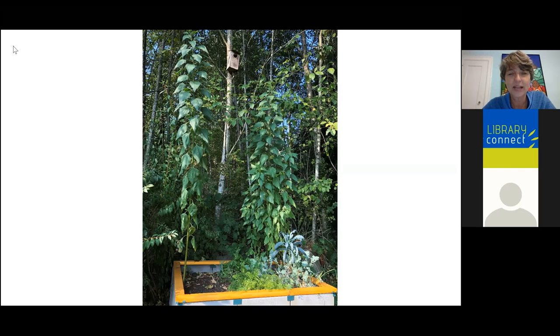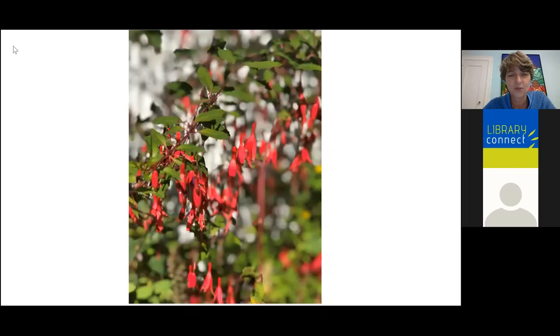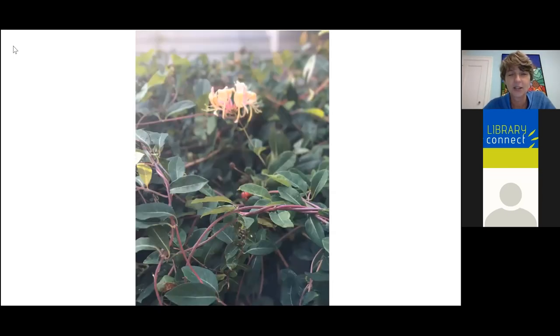So we help out other birds. We've had several chickadee families in a couple of different chickadee nests. And of course, as with Laura, we're trying to always help the hummingbirds. We're pretty sure we have at least one or two pairs nesting next door in Hay Park. And so the hummingbirds are around all year. So we've got wild fuchsia around. And of course, we've also got honeysuckle.